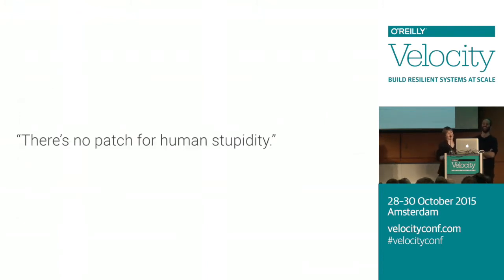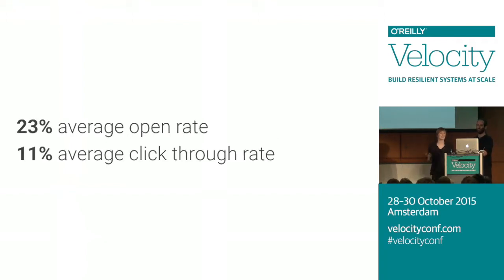Yes. Okay, so many of you are probably thinking about this phrase, there's no patch for human stupidity. Now, it seems funny, but a lot of people are fooled by this kind of thing. So there is a security company called ThreatSim, which conducted a study, a State of the Phish report in 2014. And they found that 23% of people, on average, open an email like this one, and 11% on average click through.